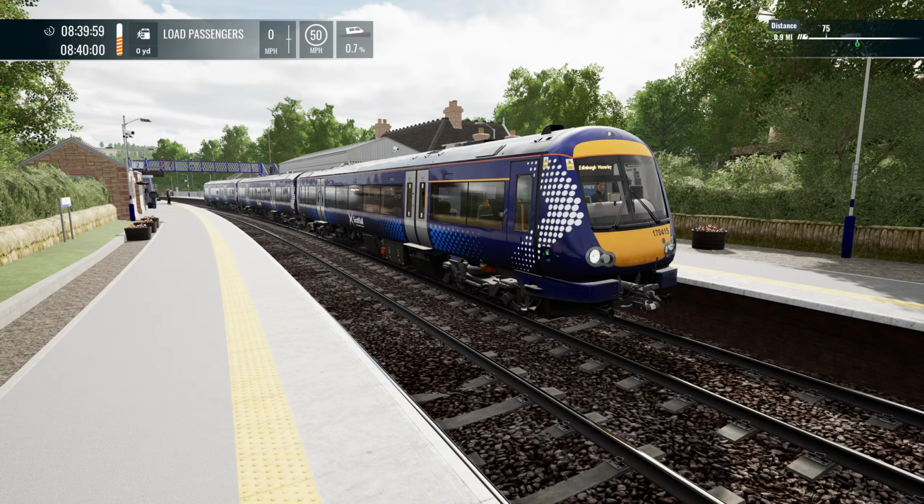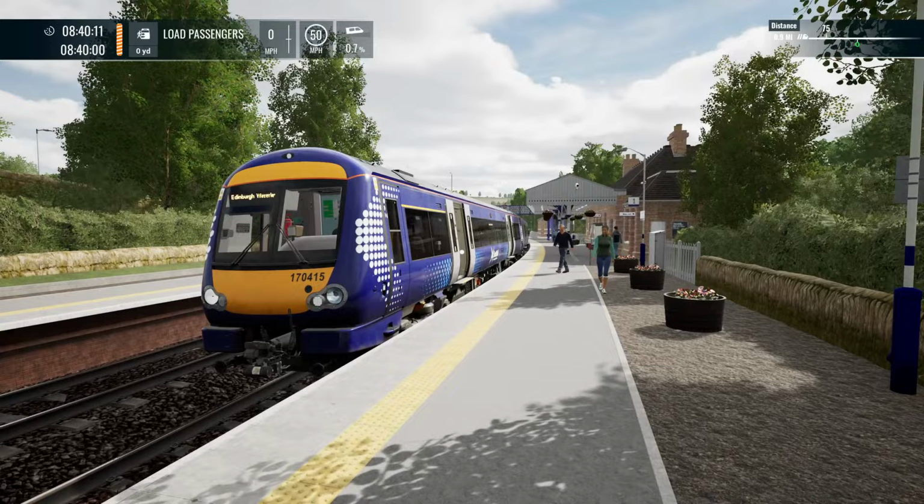Train Boy, really looking forward to Formation Designer with the Bunsen. Yeah, as long as it's actually implemented correctly, because you can't even couple lots of 170s together at the moment in Formation Designer, which is a bit disappointing.